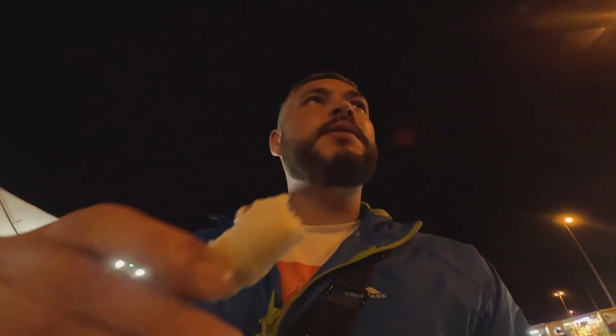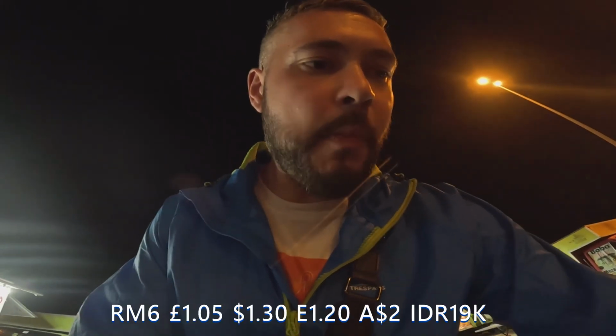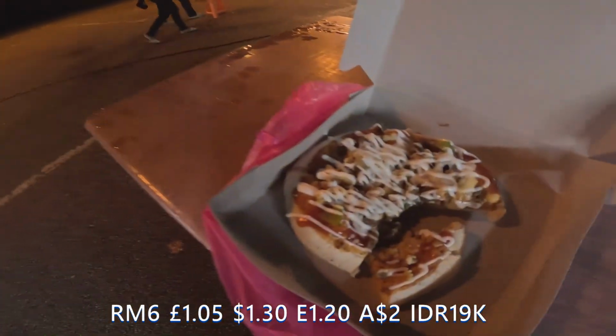There's a mixed pizza, mixed beef, chicken and veg, I think. Not sure about the mayonnaise on top, but it is tasty. I would cook it more than that myself, but it's good. Can't complain for 6 ringgit, can you?